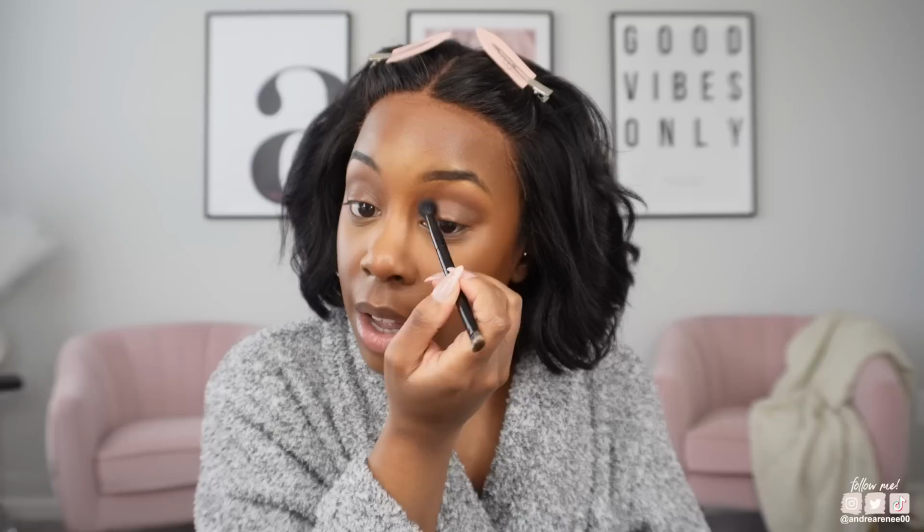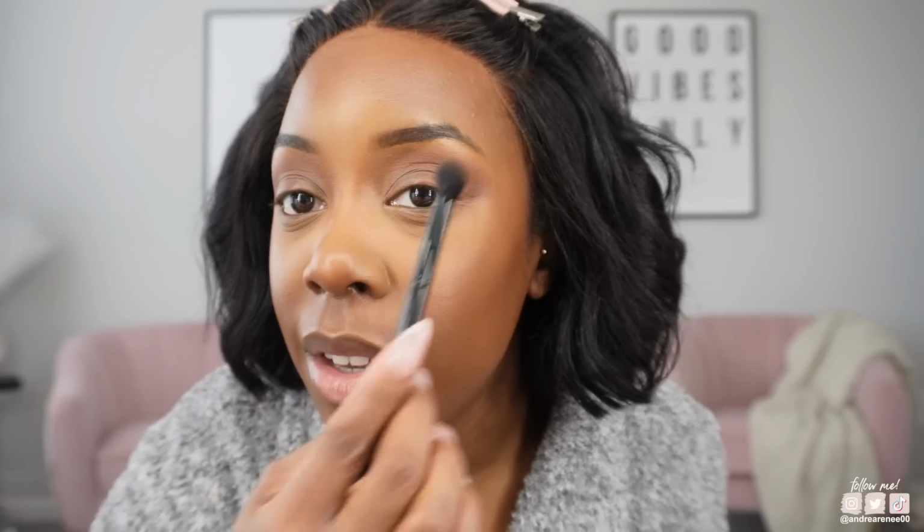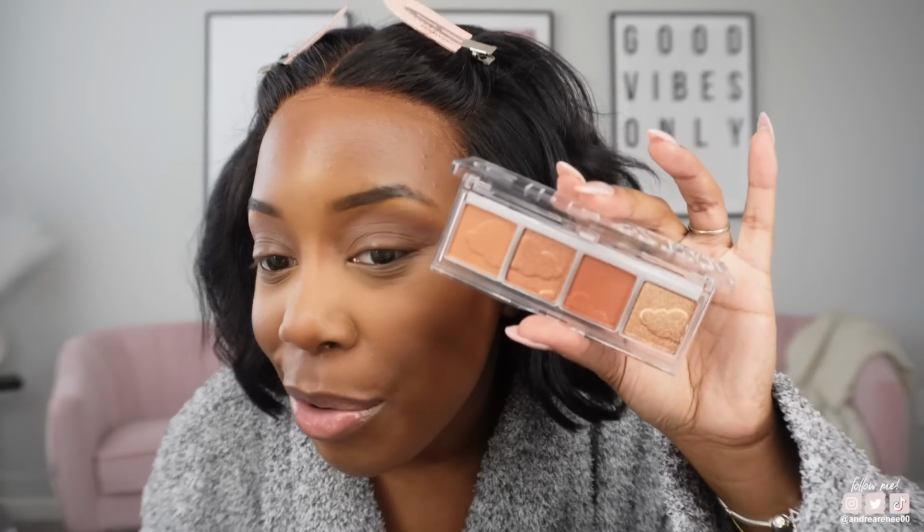It's very noticeable. I can tell when I'm applying the product on the eyes, it's not picking up a lot. I'm not picking up a lot of product in the brush, and it's not showing up that great on the eye. Look at the color in the palette, and then you can barely see it. You can barely see that I applied any of it on my lids, but I like the look of it because it's very soft and neutral and natural. I like it, but the quality isn't the best.